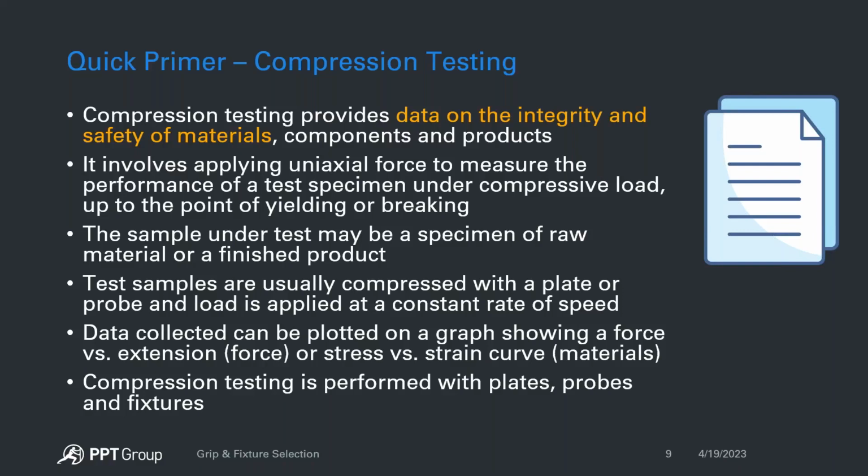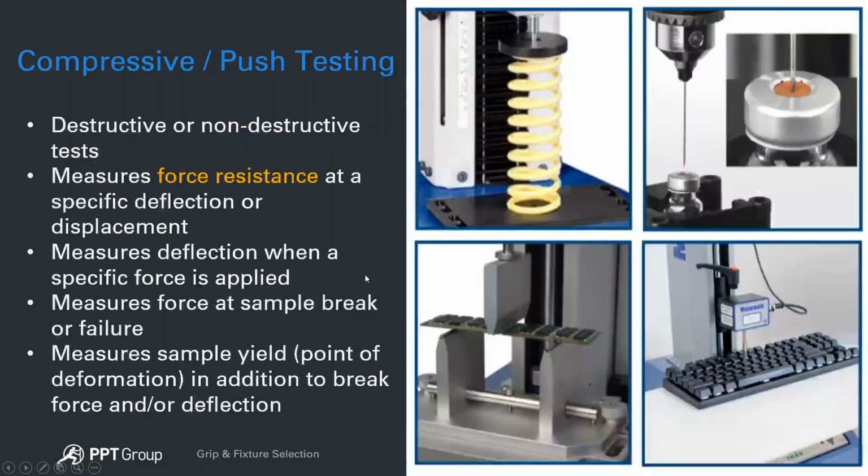Compression testing is performed with plates, probes, and fixtures, and that's essentially what we'll be looking at in the next few slides. The objective of compression testing is varied, but primarily it can be either a destructive or a non-destructive test. It's intended to measure the force resistance at a specific deflection or displacement, or it will measure a deflection when a specific force is applied.